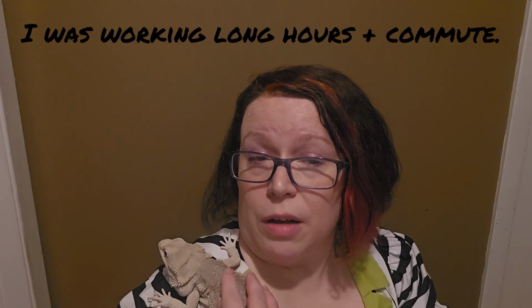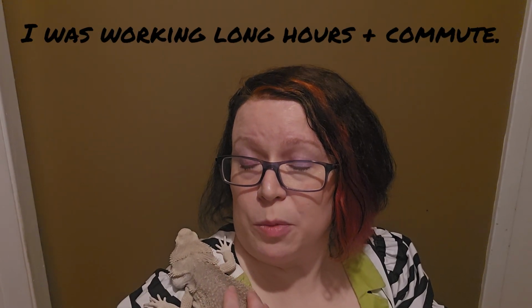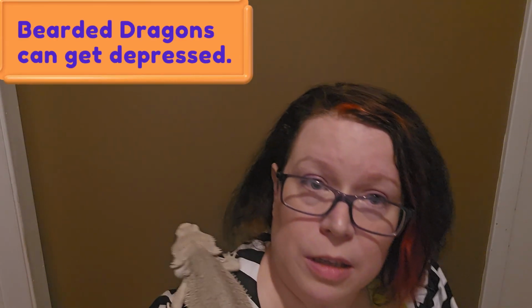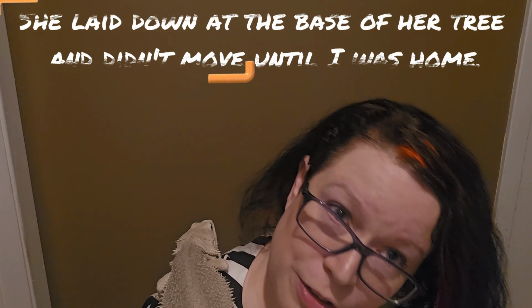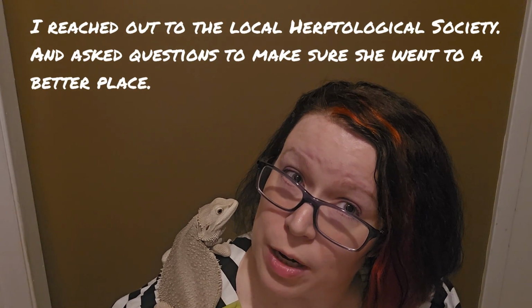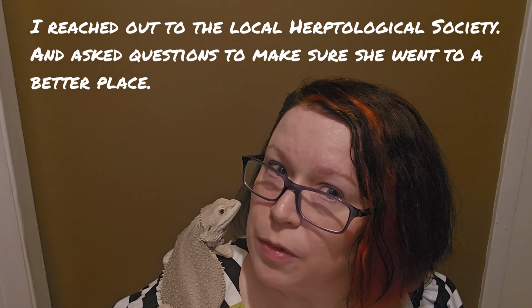My first bearded dragon, her name was Trogdor, and she was an awesome dragon. I did end up rehoming her because I was working a lot and nobody was home to spend time with her. At the end of the day, she would be in the same spot she was when I left. So she seemed depressed to me, and I felt like she was being neglected. So I found a really, really good home. Somebody who was familiar with bearded dragons, and they took her.